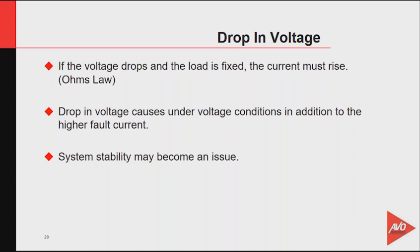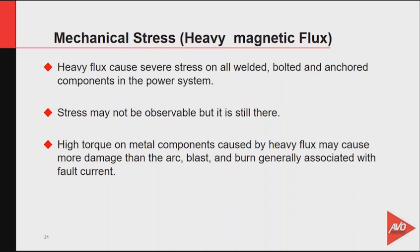All right, along with the voltage drop and the current rise, we already mentioned that we get mechanical stress due to the heavy magnetic flux field caused by the high current. And this heavy magnetic flux causes severe stress on all the welded and bolted and anchored components in the power system. The stress may not be observable, but it's still there. This is the reason we do thermography as an example, so we can see if our welds and bolts and anchored components are in good operating condition and not overheating. So high torque on metal components caused by heavy flux may cause actually more damage than the arc, blast, and burn generally associated with fault current. We saw the other day as an example where the winding of a transformer was twisted off its pedestal due to the high magnetic flux fields created under internal fault conditions.